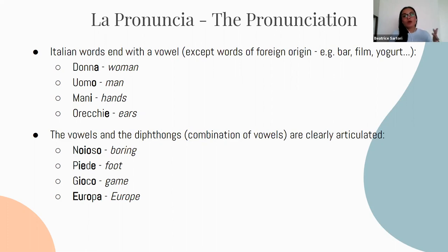We borrow a lot of words. I'm going to be honest with you. Here you have some examples. We have bar, film, yogurt, sport, hotel. All these words end with a consonant. Italian words end with a vowel. So that is the first thing to know.